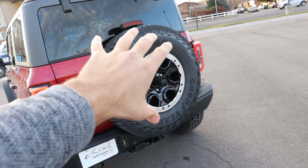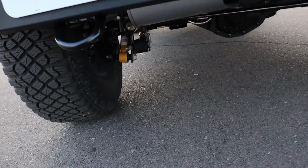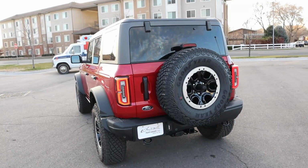But finishing things up, obviously you've got the spare tire on the back with the camera there in the center. You've got the recovery hooks down there, and then you've got the receiver hitch. And then we can see the Bilstein position sensitive shocks here from the back end perspective. And yeah, that's all for that.